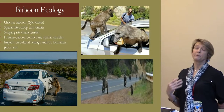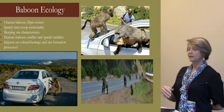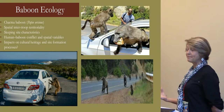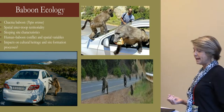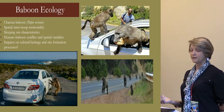Most of the research data has been flora and fauna, particularly baboons, whose populations are very successful, starting to encroach on each other, as well as humans. So the types of themes have been spatial intra-troop territoriality, sleeping site characteristics, human-baboon conflict and spatial variables.